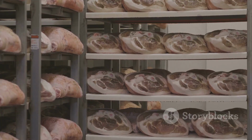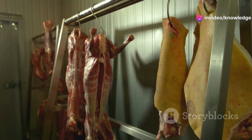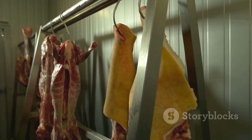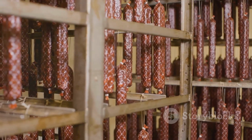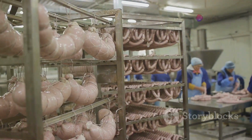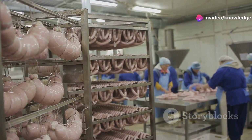Inside, massive cold rooms keep everything fresh and organized by type and cut. The air is chilled, and racks are meticulously labeled, so every piece of meat is easy to find and stays in perfect condition until it's needed. Think of it as a library of ingredients, each cut cataloged for consistency. This organization ensures that every sausage recipe starts with the exact same quality and proportions, batch after batch.